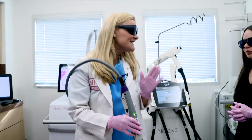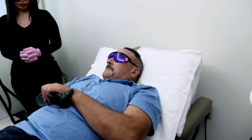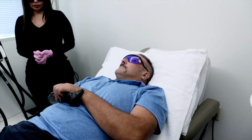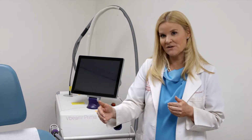All right, so Rick, this is the first laser. It's the Candela VBeam Prima, and what it's going to do, as you know, is help with the blood vessels. And it's not just the way these scars look that the lasers improve, it's how they feel. Well, lasers have been a game changer for burn and trauma patients with scars because they have such large body surface areas. So what the lasers, including the VBeam Prima, have brought is they heal these scars and they take it almost to normal skin.